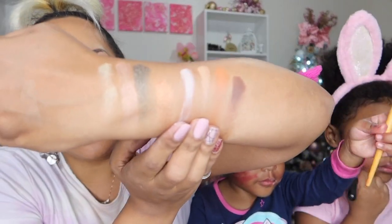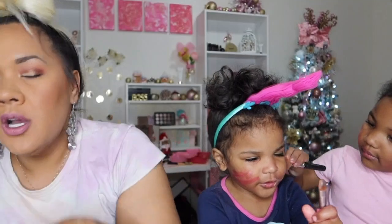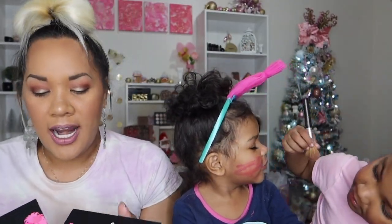Very, very pretty. I'm happy that I got this palette. I think this palette is beautiful. I say I'll put this palette to use, but I have so many palettes that I would love to remember to put this palette to use.